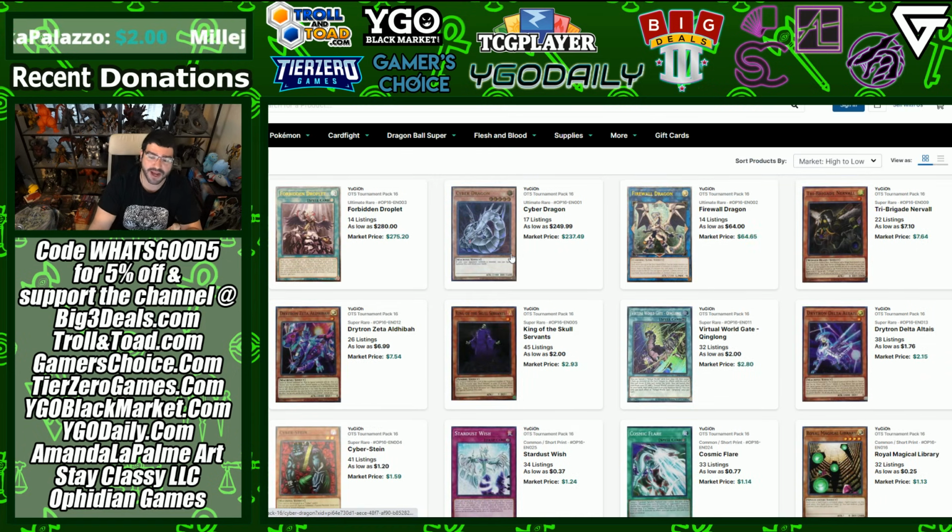OTS pack has Cyber Dragon up from $220 to around $250 thanks to sales. It is now challenging Forbidden Droplet, but Forbidden Droplet also not the most on market. I highly suggest, though, in the penny stonk section of this OTS pack, King of the Skull Servants. I expect this to be one of the most ripped open early OTS packs. Despite my advice to keep it sealed, I think a lot of people will be hunting down Sidra and Droplet and wanting to go after those.